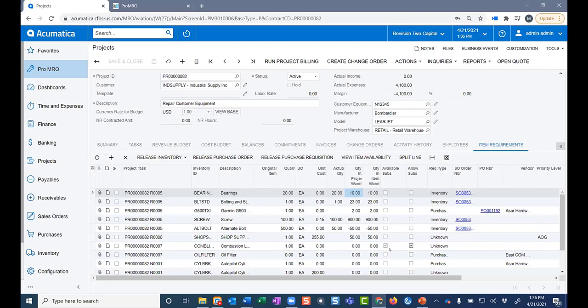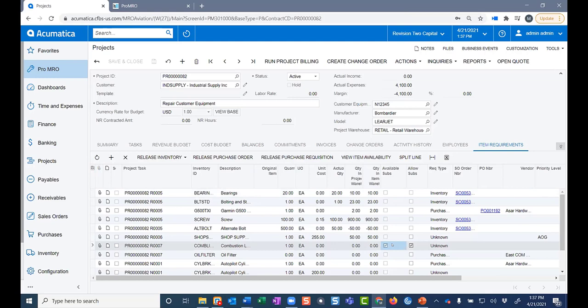The pick list and shortage sheet functionality is automated. So depending on the item setup, it will check first the project warehouse, and then it'll check the item warehouse. And so it'll fill from the project warehouse first, and then it'll fill from the item warehouse if there's not enough in the project warehouse. And then if there's still not enough, it would automatically create a purchase order, or it could use the substitutions if that's allowed.